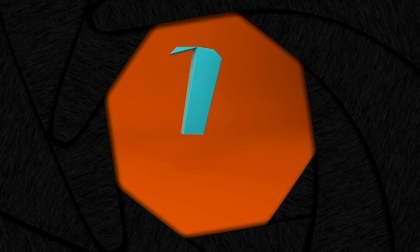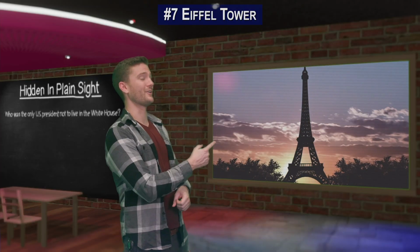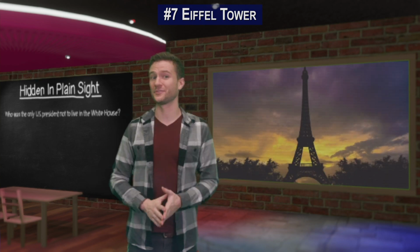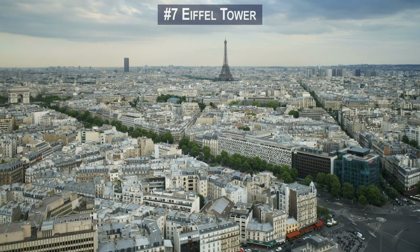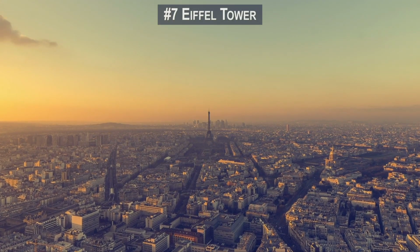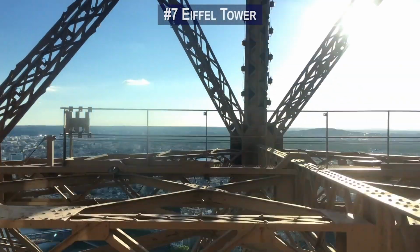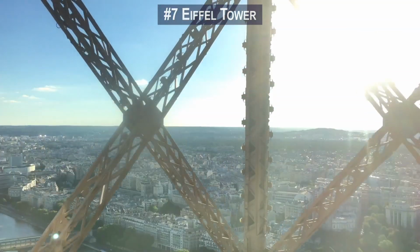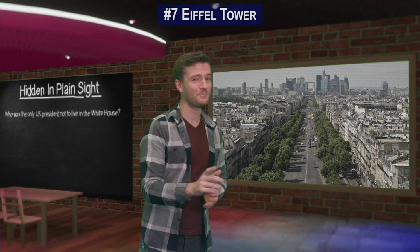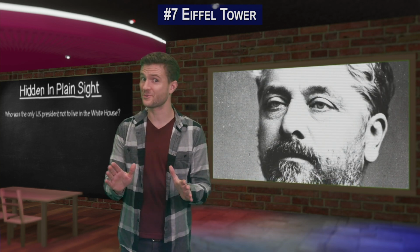Number 7. The Eiffel Tower is without a doubt one of the most famous landmarks in the world. Not only is it the symbol of Paris, but it's become emblematic for the country as a whole. Visitors that get to the top of the famous tower will be blown away by the stunning views of Paris. But what they may not see is a glimpse of Gustave Eiffel's secret apartment.